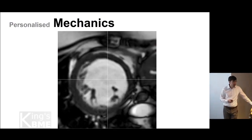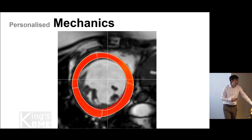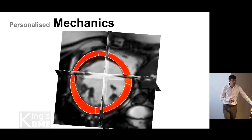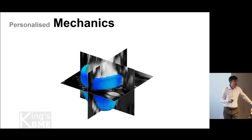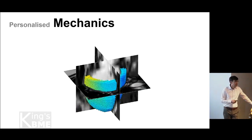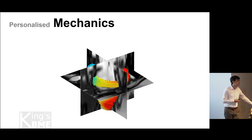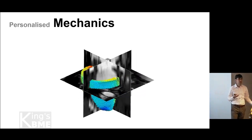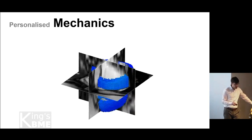We'd also like to look at, or we do include, the mechanics of the heart. So we have cine MRI combined with tagged MRI, and then we can track the motion from each of the images. Then we can embed one of our models describing the anatomy of the heart within that image warping field, allowing us to track the material points and displacements of those material points throughout the cardiac cycle. This is the type of information which allows us to calculate strain in the heart, which we can then use to drive and fit our models of mechanics.